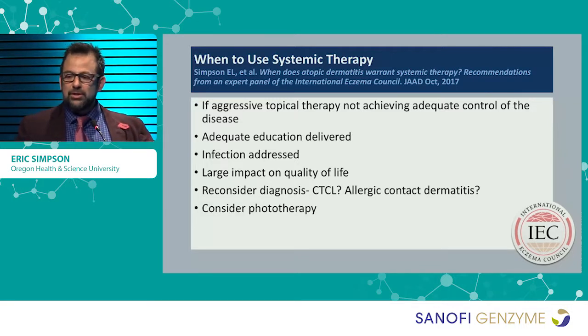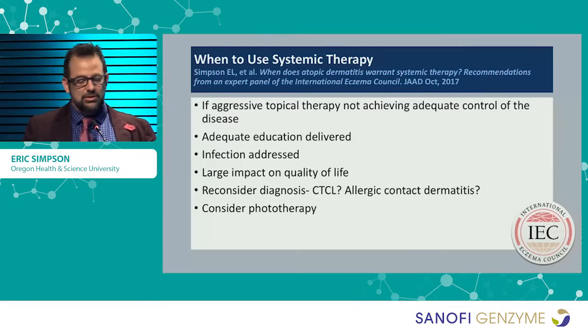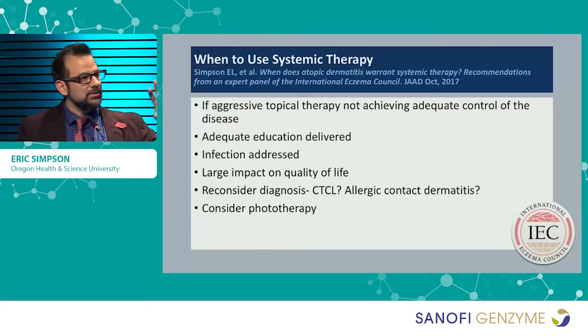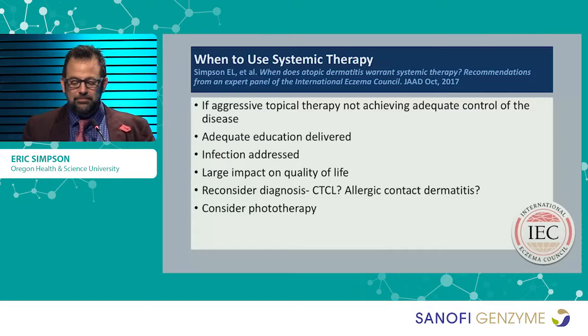Consider phototherapy. In the United States, it's kind of expensive. It's kind of inconvenient. So often patients, it's difficult for them to do. But once you've checked off these boxes and you discuss it with the patient, give the options, that's a patient who needs systemic treatment. Treat the patient. They're suffering. As you know, you see these patients.